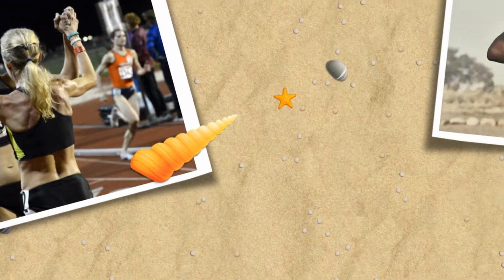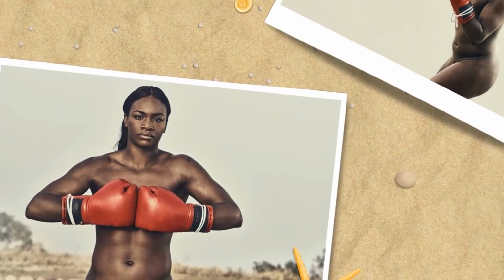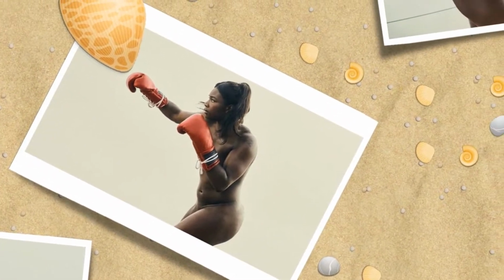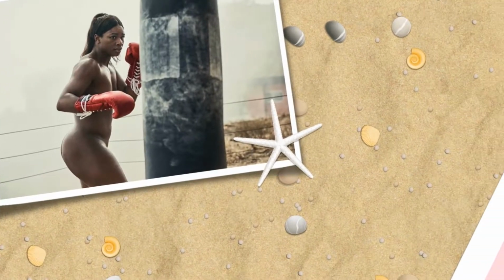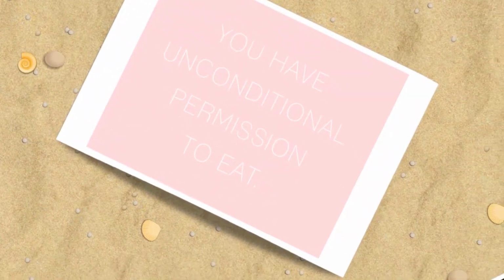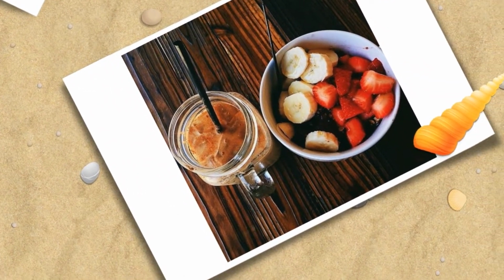Menu 1. Breakfast. Black coffee without creamer, sugar, sweetener, or milk. Coconut oil or butter/margarine can be added. It can also be sweetened with ginger, cinnamon, vanilla, or chocolate powder. This breakfast menu contains 84% fat, 12% protein, and 2% carbohydrate.